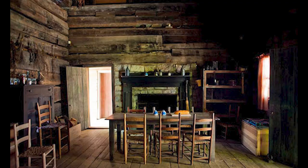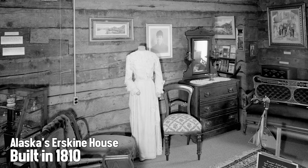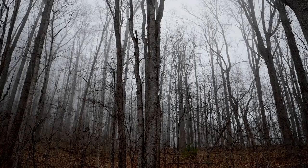Bye, Joel Edens House. Ooh, this doesn't look very old now, does it? This was called the Erskine House, built in 1810. Now it's the Kodiak History Museum. For decades, this house hosted parties and weddings. It's the oldest log structure on the West Coast. It's supposedly haunted after a murder happened here in 1886, and now it's a private home. And way out in Alaska, that can't be enjoyable.